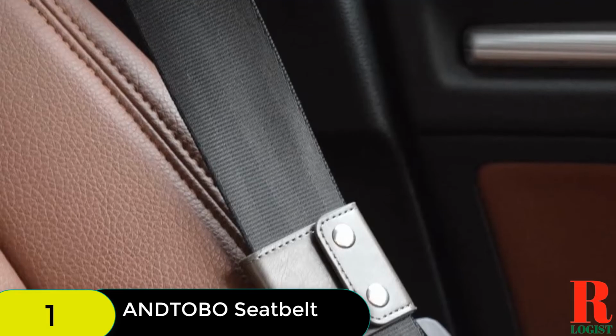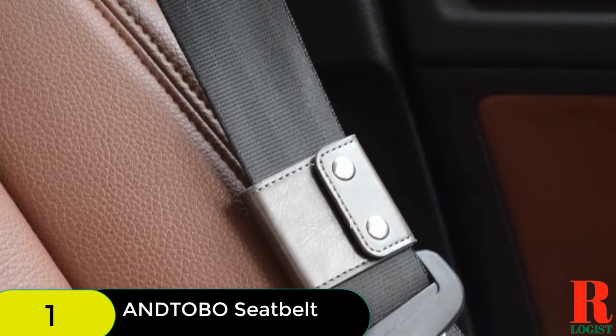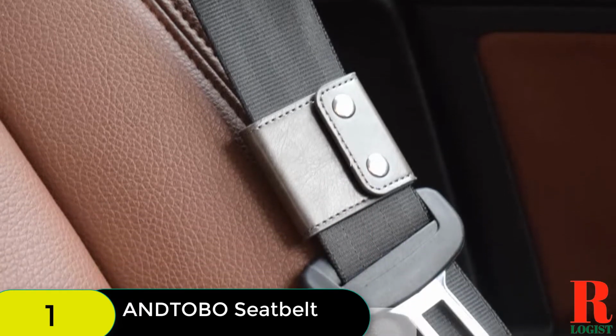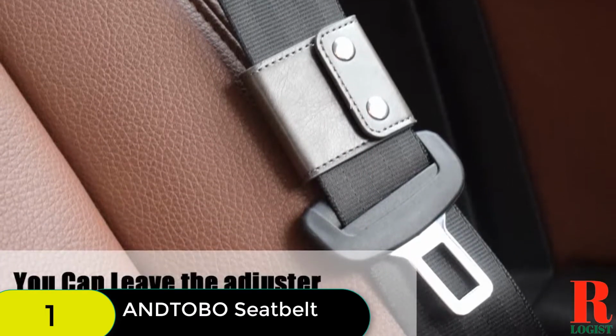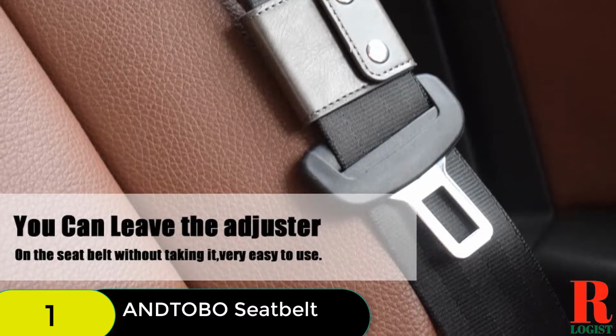It fits all standard-sized seat belts, fits up to 50 mm. The device also fits comfortably together with your navel frontal area. This is not just for driving, it will be best for traveling such as airplane, aeroplane, or bus.